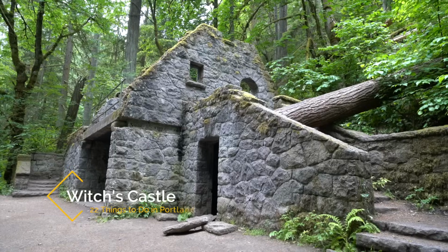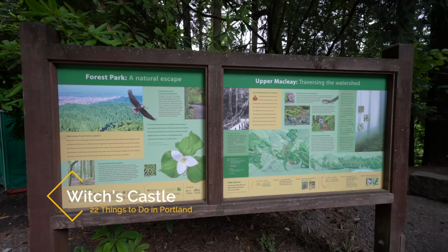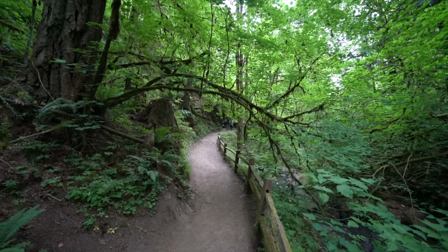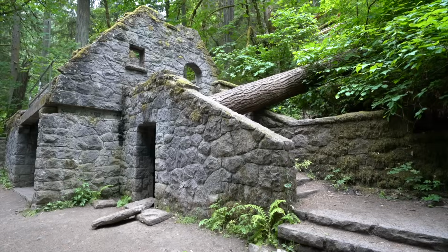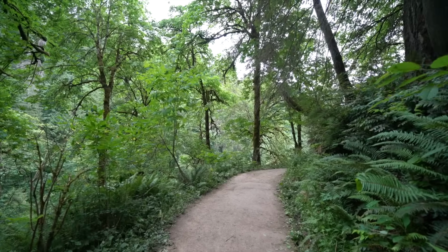Recommendation number 14 is a hike to the Witch's Castle. In Portland's Forest Park area, there's a short hike that takes you down to the remains of an old house with an interesting history. You can read all about the history online, but now the house is pretty cool to see and to photograph since the plants have grown up around it and the stone structure is well maintained. It's a short hike through a beautiful part of Portland with a really interesting payoff, and it is part of a larger trail system if you have more time to explore.